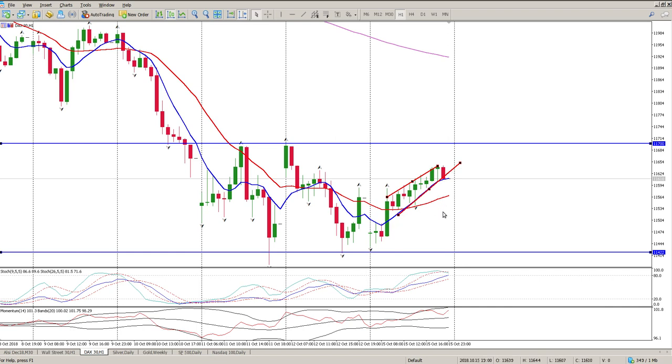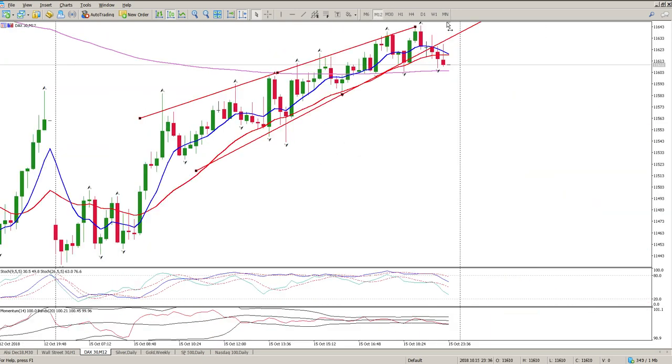If we do pull back to a higher low, that would give me some confidence that we could potentially be looking at a consolidation with a break to the upside. Okay, so that's kind of the take that I have at the moment. I just want to pop down to the 12 minutes here.